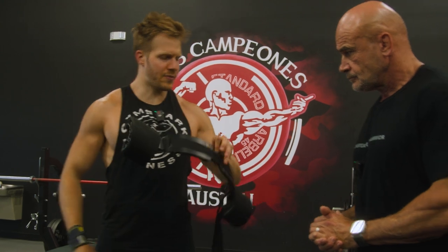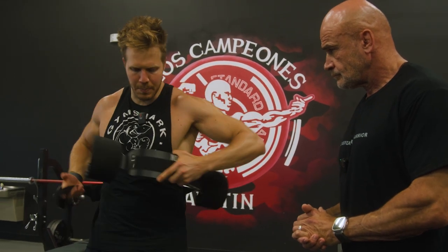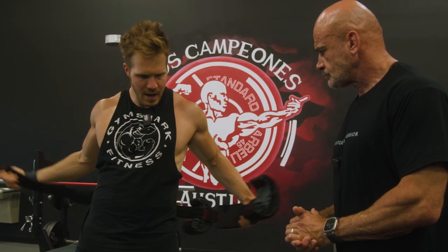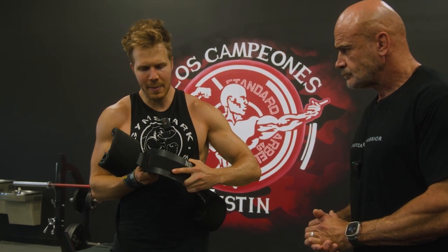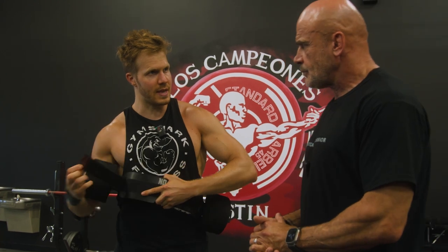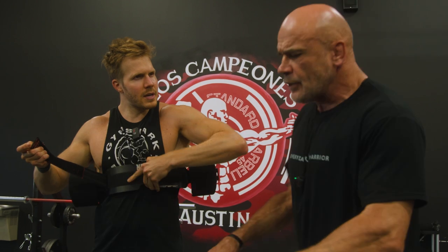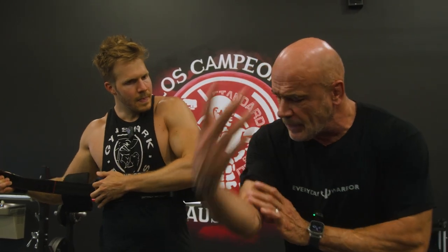So this is the no conformity arm trainer. Basically, it's something that you can put on that effectively allows you to hyper isolate the biceps. You were talking about the preacher curl machine before, which is like that machine where you can put your arms against it and curl. You know what I'm talking about? I just take a flat thing, so my arm is completely free.